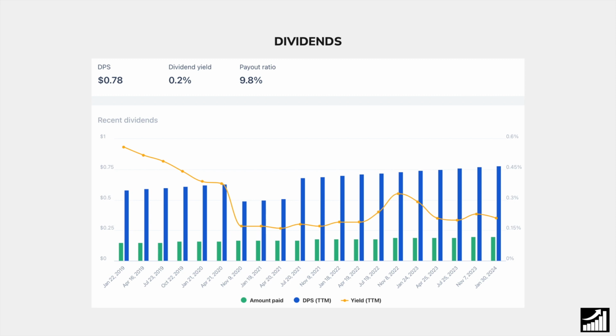They do right now have a small dividend yield of 0.2%. However, we can see that their strategy over here is to increase their amount paid and their dividends per share slowly every single quarter, and they have been doing so except from November 2020 to April 2021.